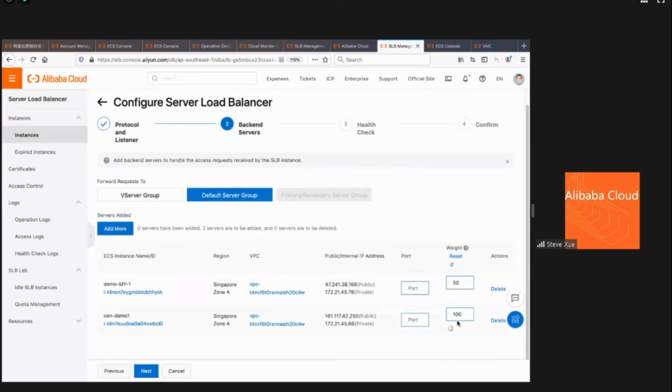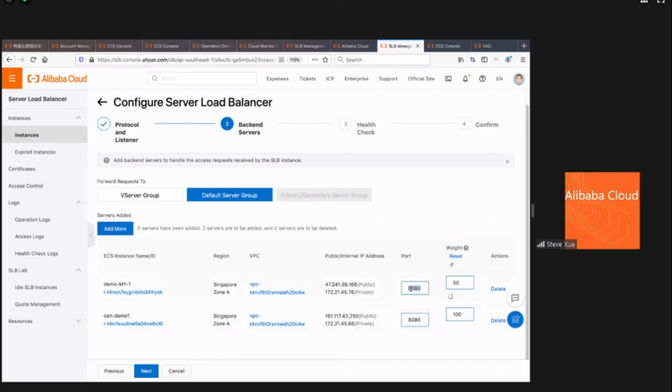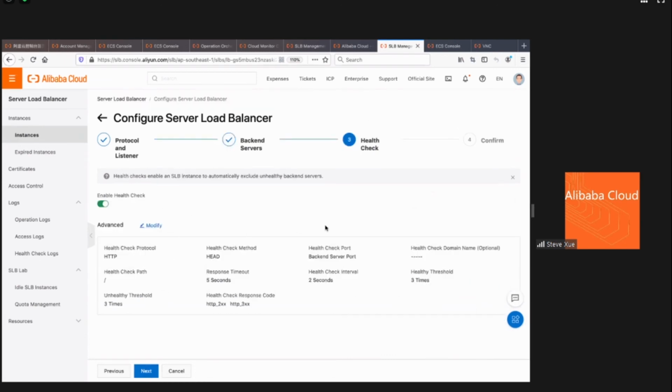Now you define the weight, right? And you also need to define which exact port, from the ECS point of view, they are listening to. Remember, at the front end we have 80, but on the back end it could be 80, or others. But usually, if you have the service running on your ECS, it should be listening to 80, generally speaking. So I put 80 here, and these two parts should always be the same, so that the listener always knows exactly which port to forward to. After you make all these decisions, you click next, and you have almost everything done.